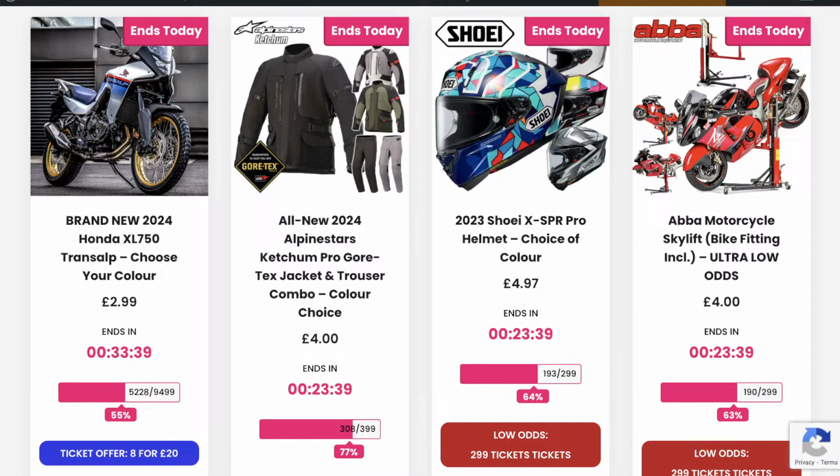Yeah, because they'll have about that many in the reel, won't they? In all the reels, I bet there'll be 5,000 scratch cards. So you've got as much chance of winning something big as you have buying a scratch card. Actually, in fact, even better, I would say. The Alpine Stars, 23 minutes left on those.